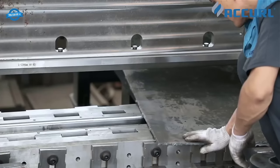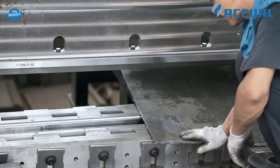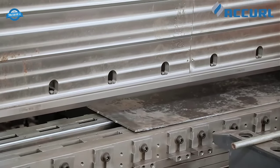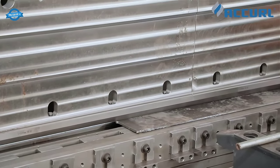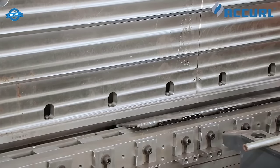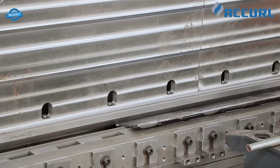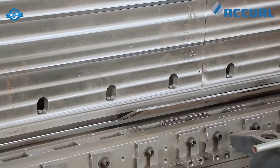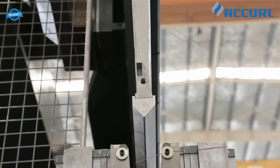To address the challenges posed by the substantial size and weight of large-format poles, the CNC crowning system comes into play. This system dynamically adjusts the position of the beam to compensate for any potential deflection, ensuring uniform bends across the entire length of the pole. It is a key factor in achieving the precision required for large-scale bending projects.